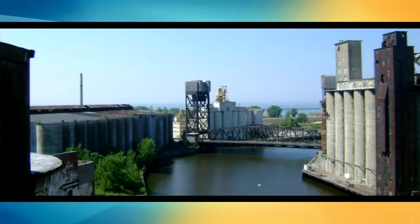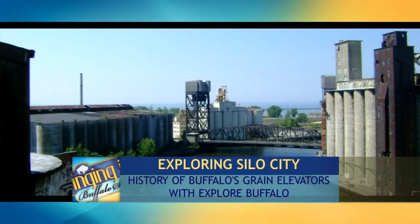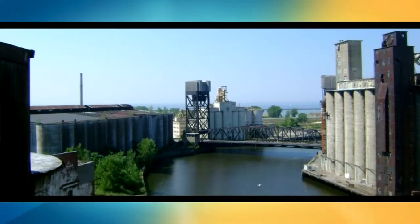So this elevator, just as an example, this would have held about 1 million bushels of grain. So a bushel is 60 pounds of wheat. So 60 million pounds of wheat, from that you could make 360 million loaves of wheat bread, and that's just the smallest elevator here in Buffalo. So this is really a big part of our story here in the city, is feeding not just Buffalo from these grain elevators, but the rest of the country and often the rest of the world, too.